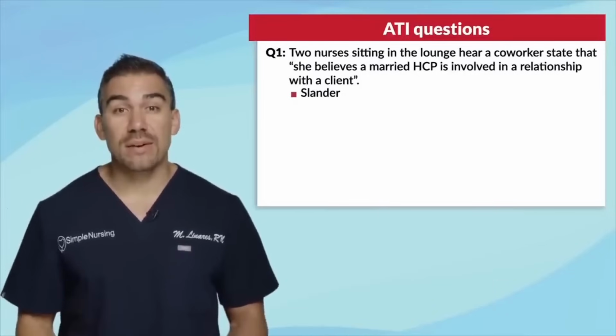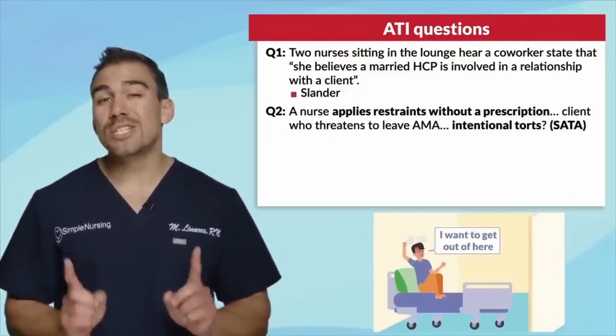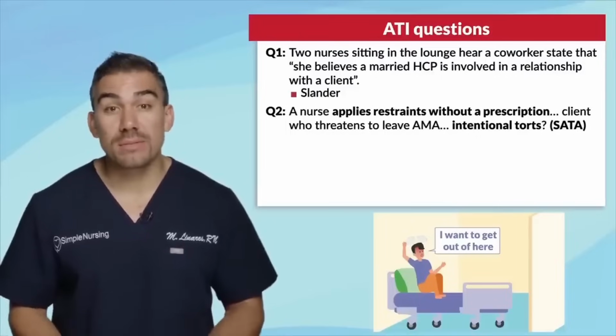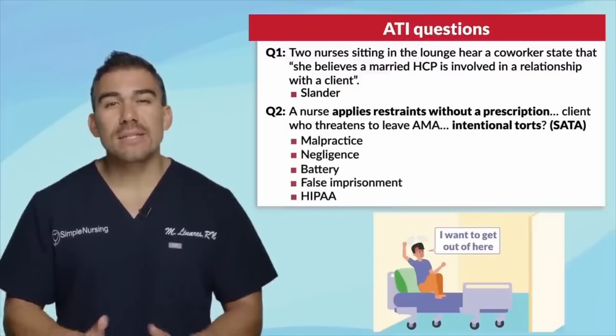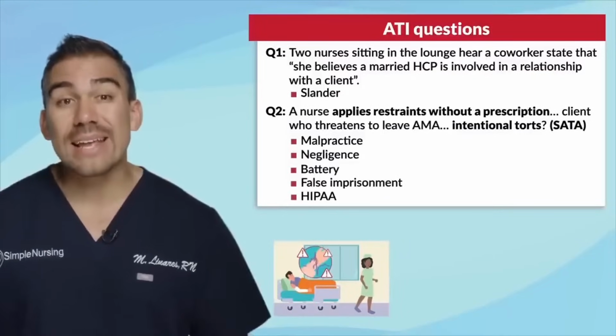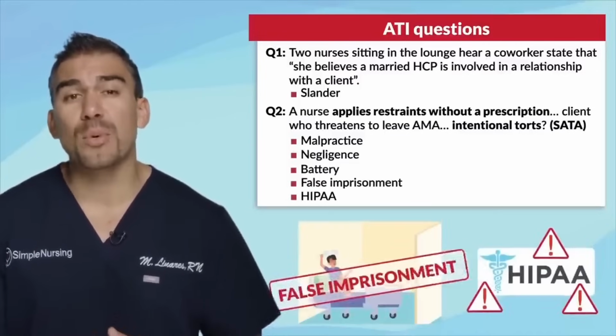And question 2 here. A nurse applies restraints without a prescription. Uh-oh. To a client who threatens to leave AMA. What are the intentional torts? Select all that apply. Okay, so looking at the list here, take a moment to choose the best option. So we have malpractice, negligence, battery, as well as false imprisonment.